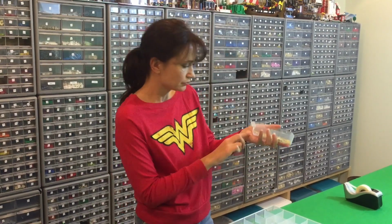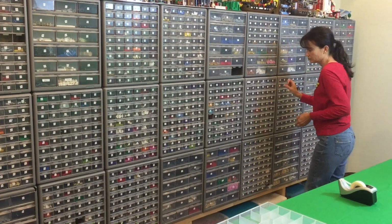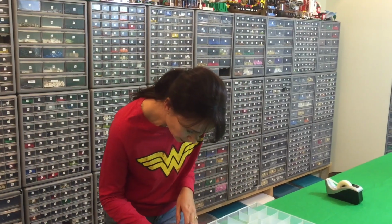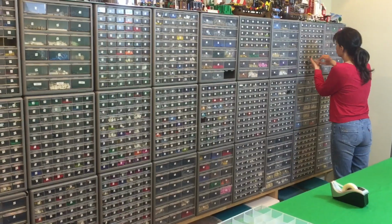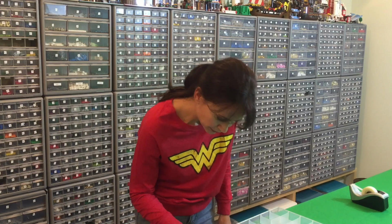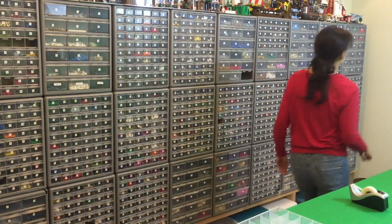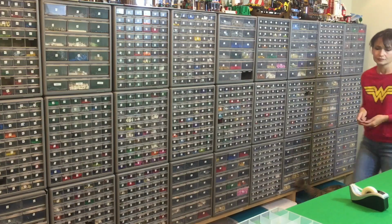Alright, now this is a really good question, this next one. It has to do with buying sets, and I'd like to probably get some input from you people. But Brick Utopia asks the following question. It says, do you recommend buying lots to grow my Bricklink inventory, or buy multiples of new sets? Now, when he says buy lots, I don't think he's saying buy lots and lots and lots of Lego. He is saying buy like used lots perhaps, or bulk lots. That's what I'm thinking. Brick Utopia, you can clarify in the comments below. Or buying new sets.